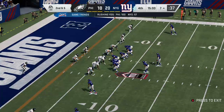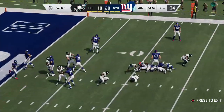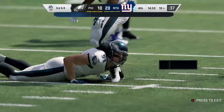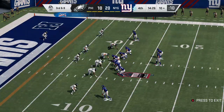Welcome back now here in East Rutherford. It's the Giants with the football and also the lead as we get set to start quarter number 4. And that one covered beautifully. Their defenders stayed home, and they'll stop him behind the line. They'll wind up losing 3 yards here, and that'll make it 3rd down.